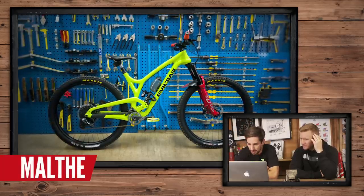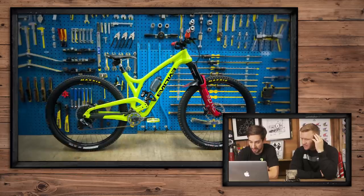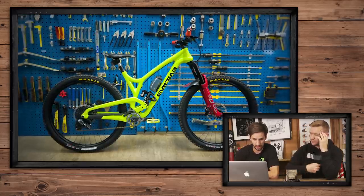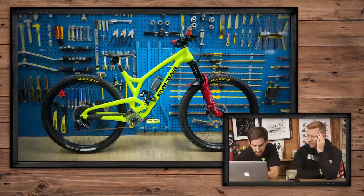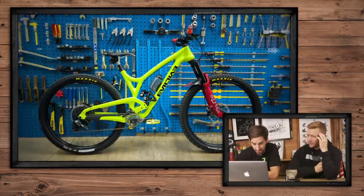This is Malva with an Evil Wreckoning in Denmark. Just finished my dream build and think it turned out absolutely stunning. I think it does. Look at those SRAM. He's got all the SRAM, the AXS wireless stuff. Got the red. He's got the new Lyrik. Front.